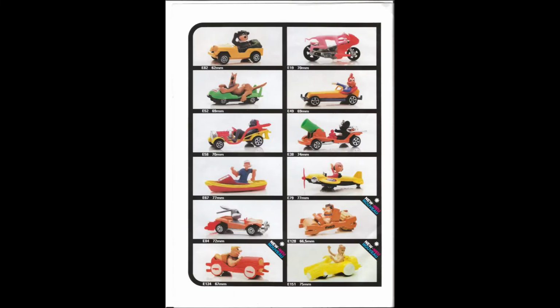So this page is interesting because I don't remember any of these, but there are various obviously TV tie-ins here. You've got Pink Panther, you've got Woody Woodpecker. You've got Popeye, you've got Bugs Bunny. You can see for yourself there are a lot of licensed characters going on there, which is something that Corgi were better at than Dinky. Dinky were, I think, a little bit too slow on the uptake for their own good on that part.